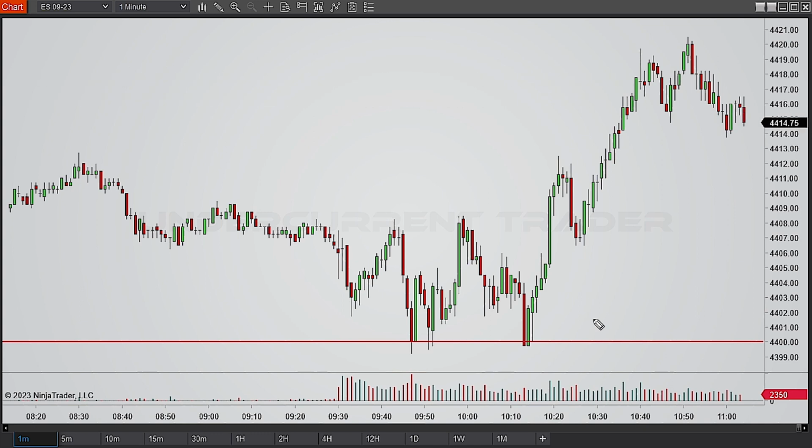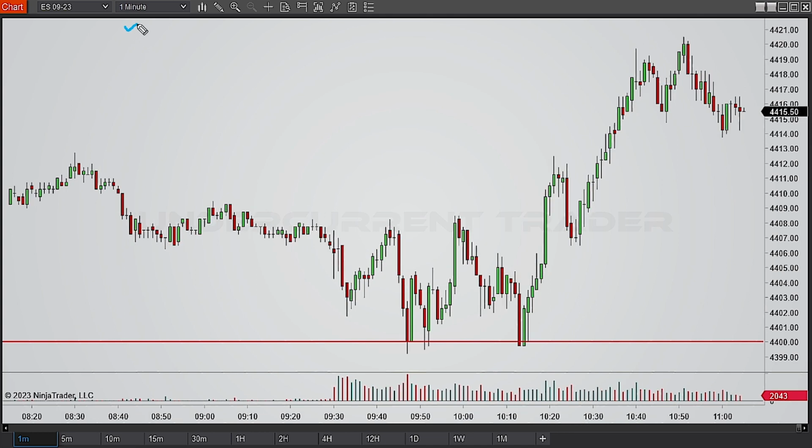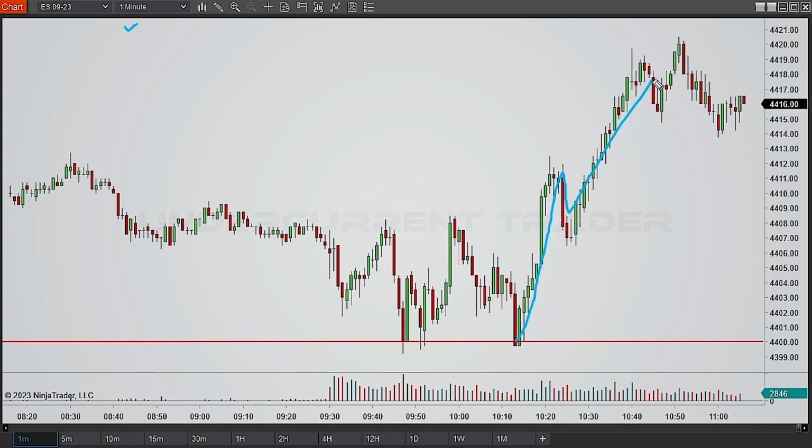Alright, with that said, let's now start with trade number one. If we take a close look at the 1 minute chart here, we can identify several important factors that are worth considering for a short entry. The first factor is that the price seems to be overextended based on Fibonacci retracements.